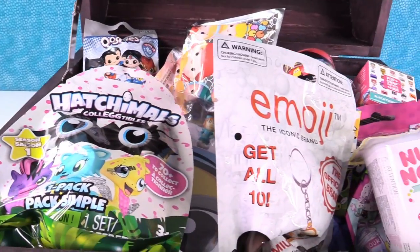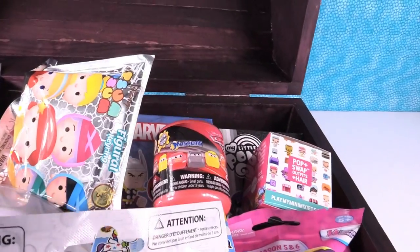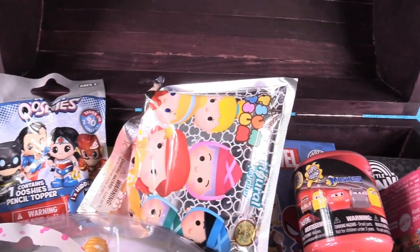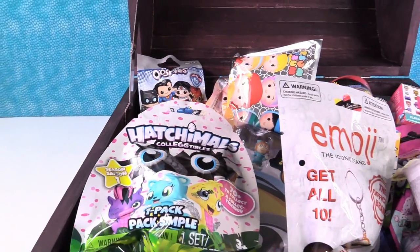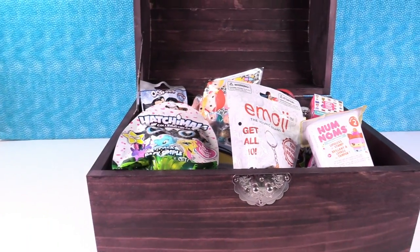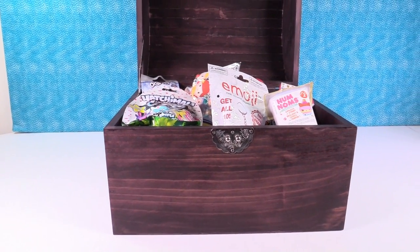Okay, we have Hatchimals. We have emoji hangers. We have Nom Noms. There's some Shopkins stuff. I mean, Mixi-Cue. There's some Funko Mystery Minis. Ooh, Cars 3. And let's see, we have Minions and some Tsum Tsum. And Ooshies. Yep, I think there's even more stuff too. Okay, let's go ahead and unload the treasure and open it up.